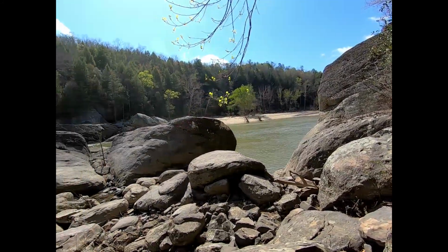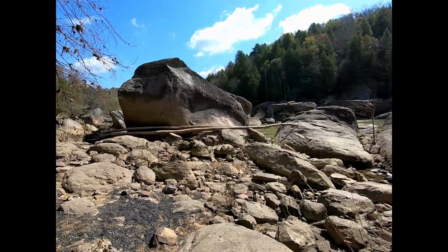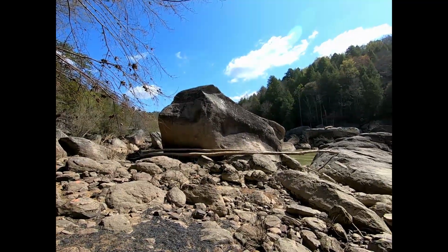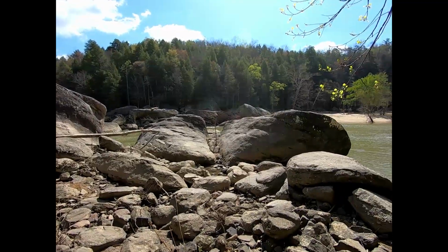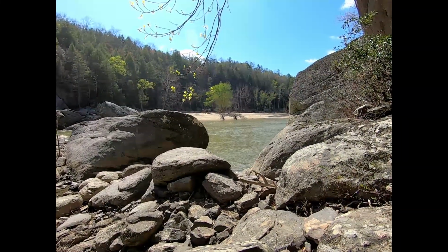I want to give you guys a look at this though. Look at this beach. Look at these boulders. That one's bigger than a house. I guess maybe all three of them are bigger than a house if you get a look at them. And now we are right directly across from the old beach.